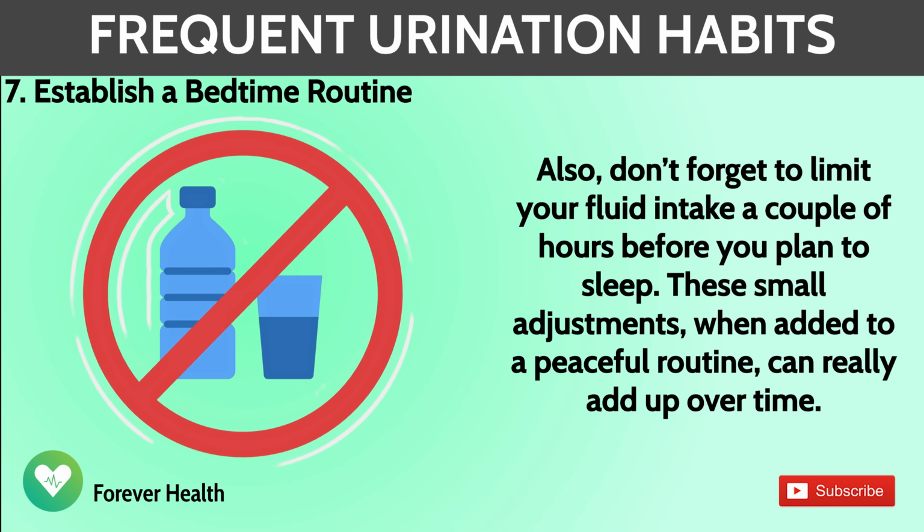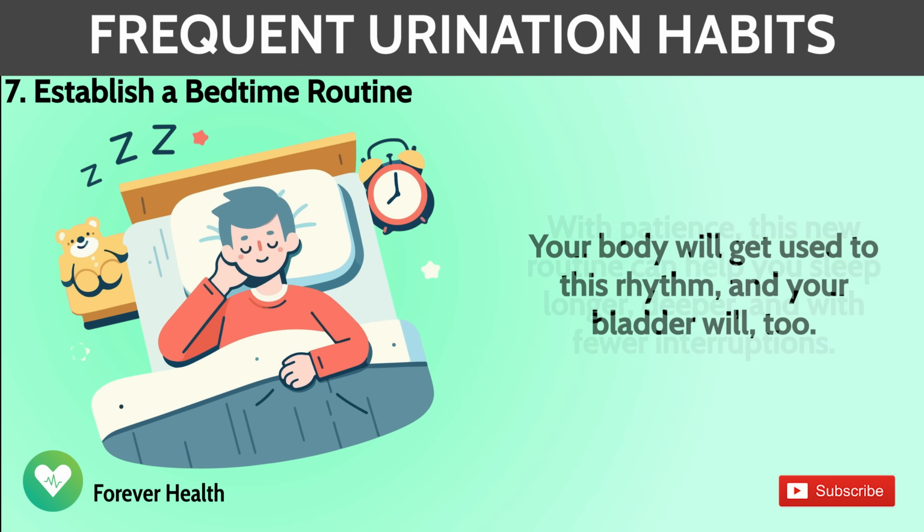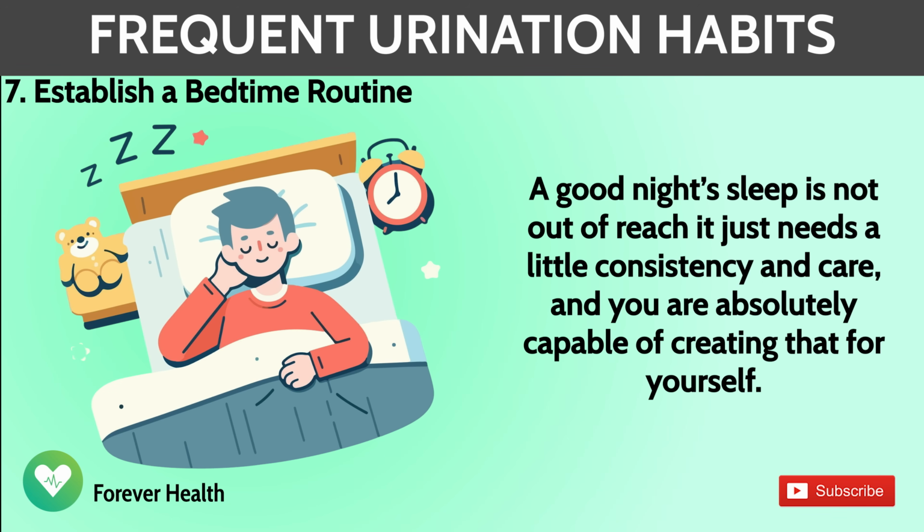Also, don't forget to limit your fluid intake a couple of hours before you plan to sleep. These small adjustments, when added to a peaceful routine, can really add up over time. But with patience, this new routine can help you sleep longer, deeper, and with fewer interruptions. Your body will get used to this rhythm, and your bladder will too. A good night's sleep is not out of reach. It just needs a little consistency and care, and you are absolutely capable of creating that for yourself.